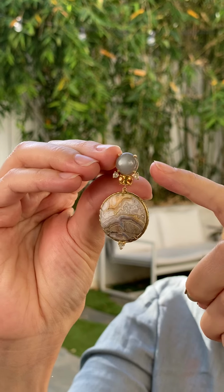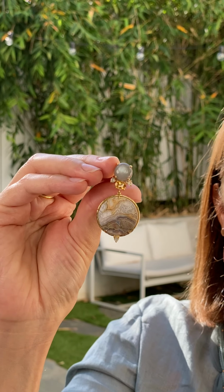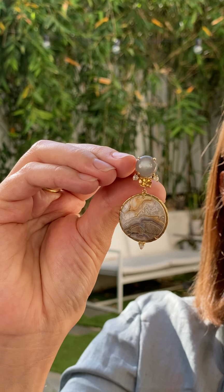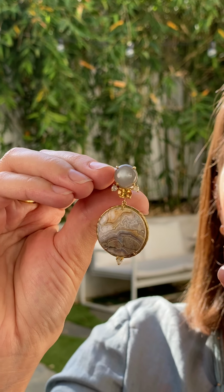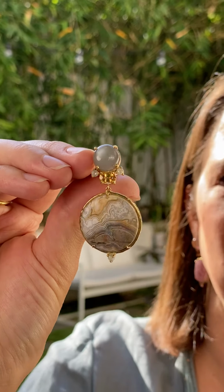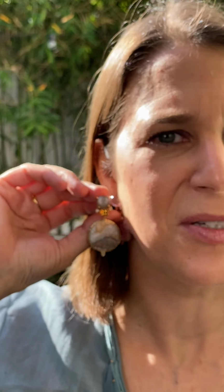So this has this beautiful velvety gray moonstone, rose cut diamonds, and this beautiful yellow beryl here, and this crazy lace agate that has incredible patterns and textures of yellow and gray and white, and a little tiny aquamarine on the bottom just for some action. And I'll show you how big these are. And they're surprisingly not very heavy either.